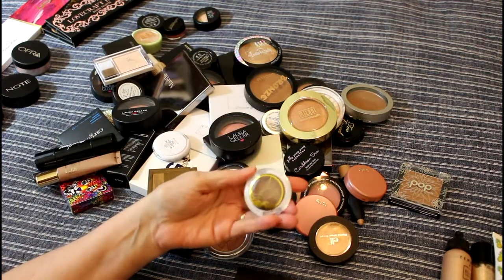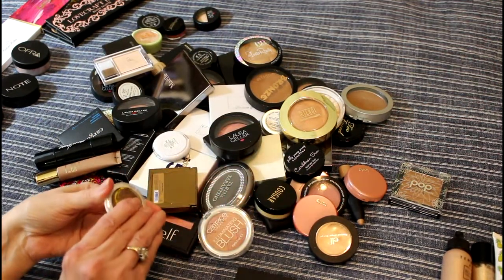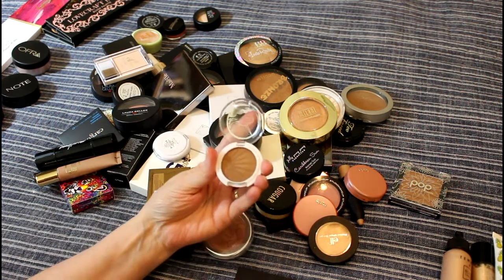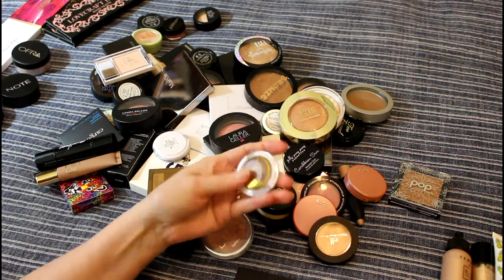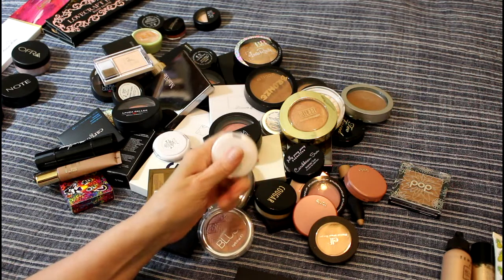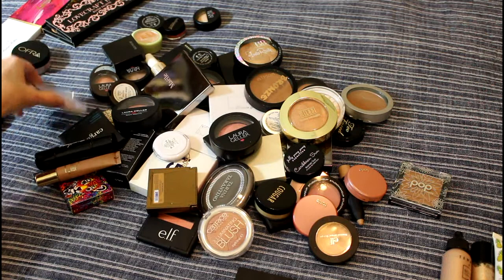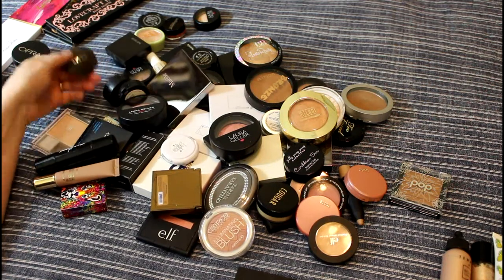This is Pacifica. It's a little dark for me, don't you think? I don't think I can wear this color. It's a super, super dark bronzer, and so I am going to let that go. I have to be realistic here with the stuff that I can and can't wear.